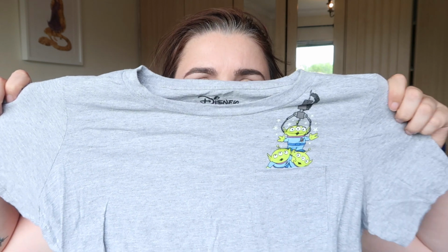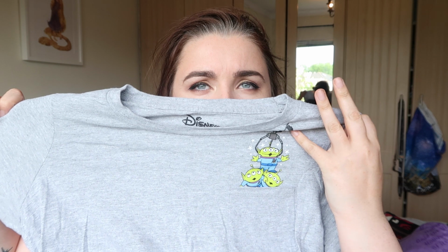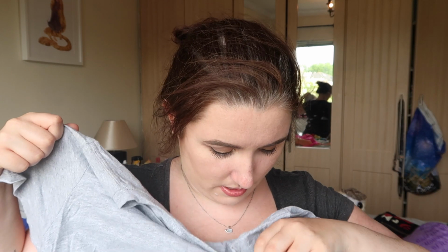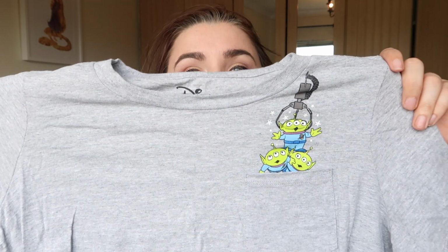Okay, next one then is we have this nice simple grey t-shirt, but it has the aliens and the claw popping out of the pocket. Sandra said she got a ton of compliments on this t-shirt, and people were like, where did you get it? It's amazing. That's all the things I bought in the park. I obviously bought a lot of other stuff. If you want to see a Sephora haul, let me know, because that's where most of my money went.